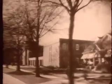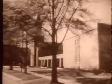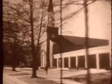A quiet, tree-lined street in the residential section called Shandon shows the unhurried suburban pace of life, a local church, and the curiosity of the passers-by.